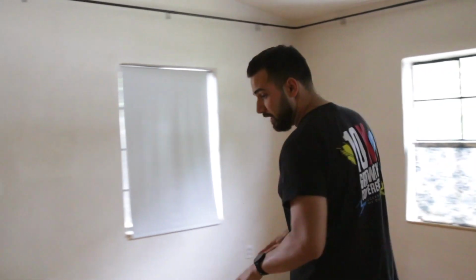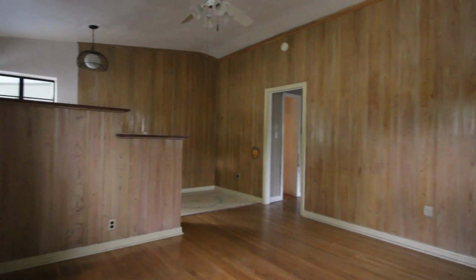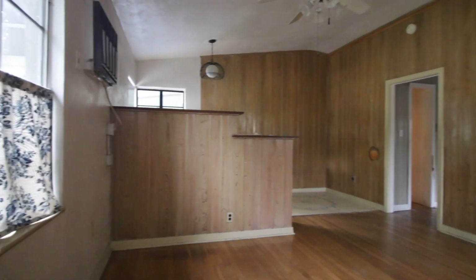These floors will also be redone. I'm going to restore these floors. These are original wood floors from the 1950s. And I'm going to redo these floors to get them nice and pretty.